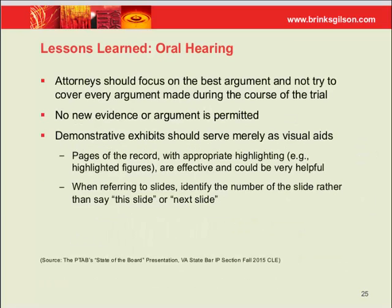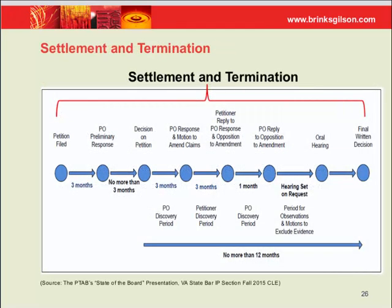So I think I'm getting to the end of my time. I haven't read my slides to you; I've gone a little bit off of them. But one thing I want to say about settlement: you can settle these things at any time. You have to file a copy of the settlement agreement, even if it's confidential. You can file it under seal. But keep in mind, if you settle too late in the process, the board may not terminate the proceedings.